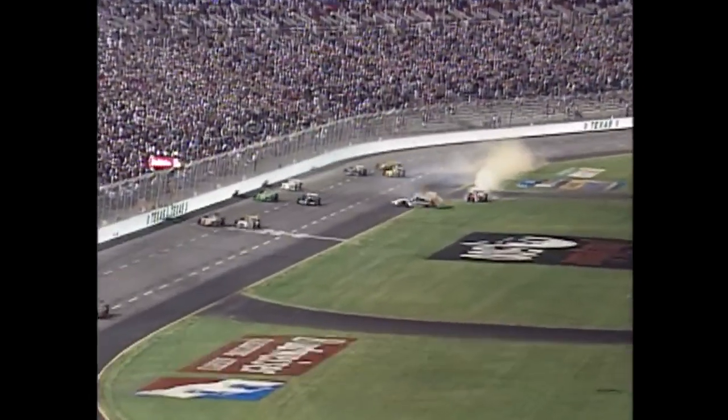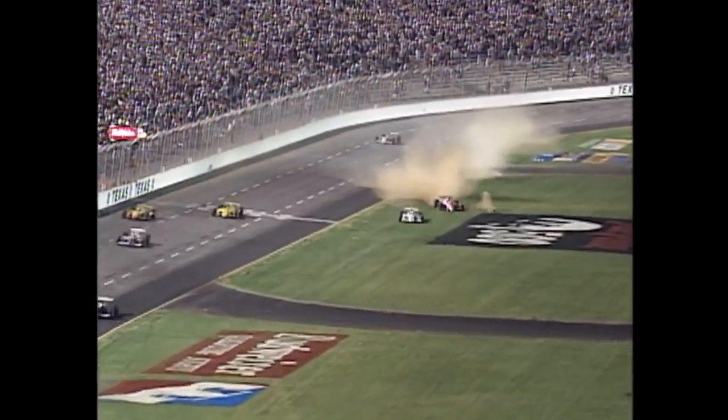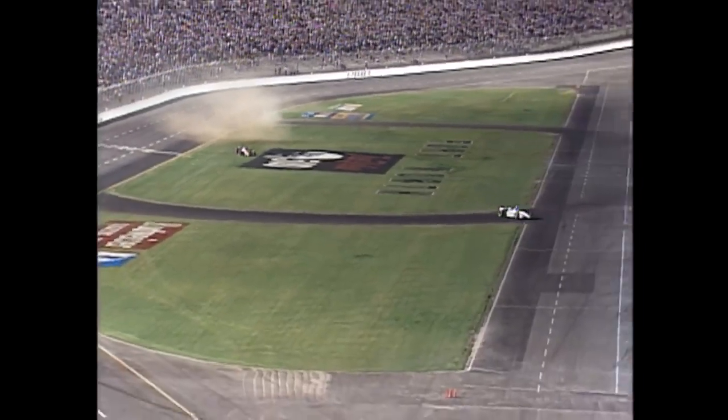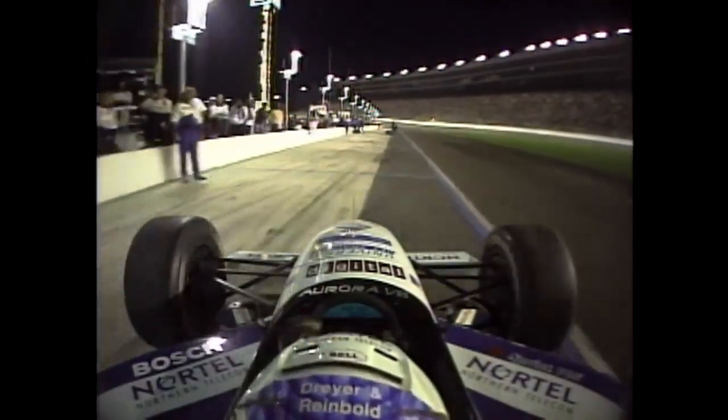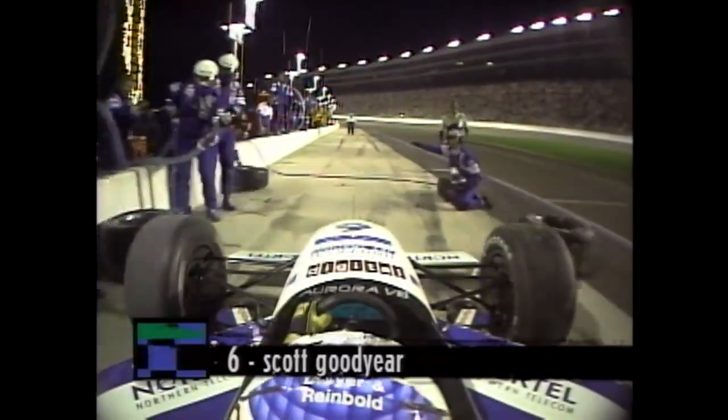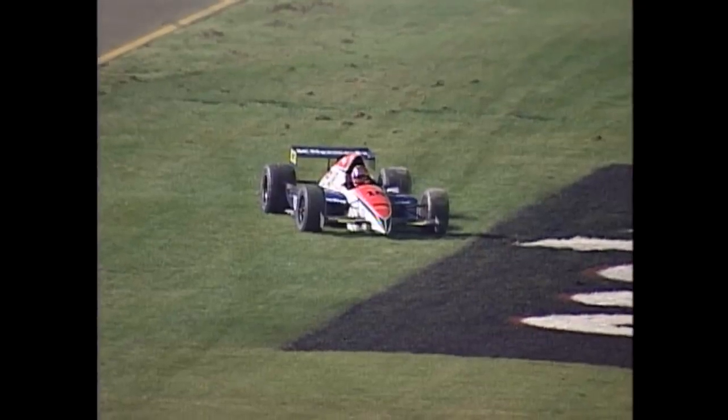So now, we've got 2 cars in trouble right before the start-finish line, down on the dirt. Scott Goodyear looks to be the one going across the grass to his pit, hobbling across for a bit there. I assume that's just the bumpiness in the dirt. And he comes in. And the other would have been Tice Carlson, because we know the other car pitted like that. Jim Guthrie is out.